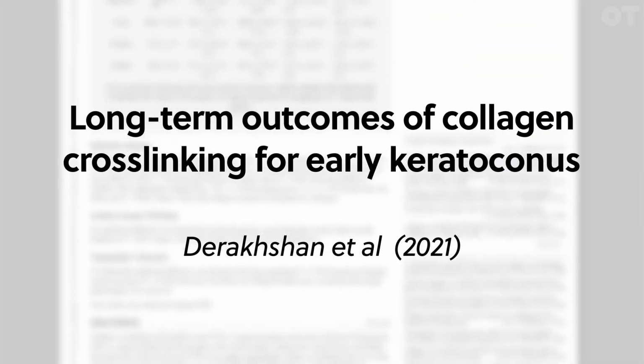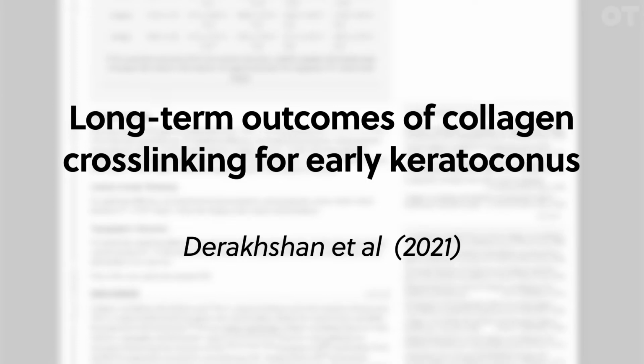Long-term outcomes of collagen crosslinking for early keratoconus. The authors aim to assess the long-term outcomes of collagen crosslinking, which uses riboflavin and ultraviolet A to enhance the strength of the cornea. 30 eyes with early progressing keratoconus were enrolled. Patients were examined before crosslinking and again after 3 months, 6 months, 1 year and 9 years after treatment.